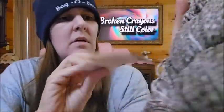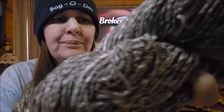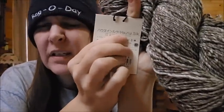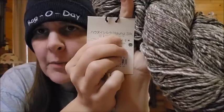So yeah, I got that Silk Garden. All right, here's one I never had before. Ain't never had this one. Noro. Okay. Now I've had this one in the cotton, but I've never had it in the silk. So this is the first time of me having this.